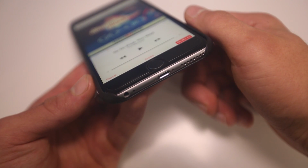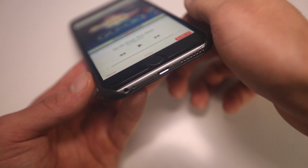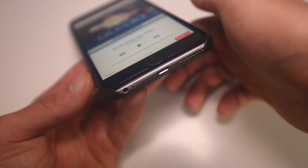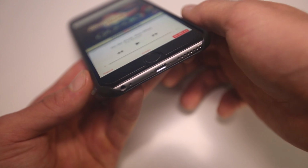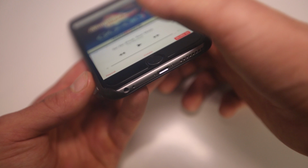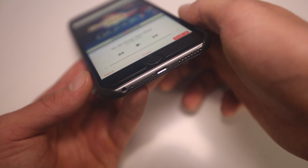Next is the iPhone 6 Plus speaker. I have so much praise for this little guy. I mean, the louder it gets, the better the volume quality gets as well. It doesn't get more distorted. It's actually one of the best speakers I've ever heard on any phone, and I could set it down on my desk and hear it throughout the entire room. I mean, I love it. The speaker on my iPhone 6 Plus is simply incredible.